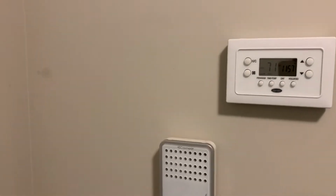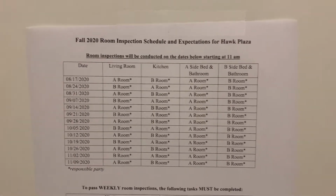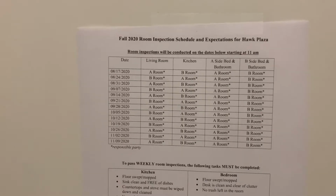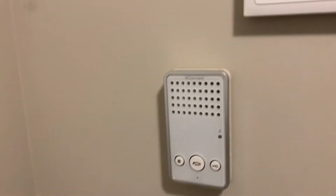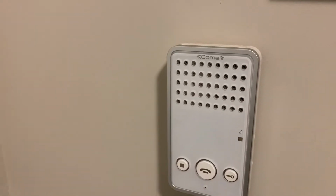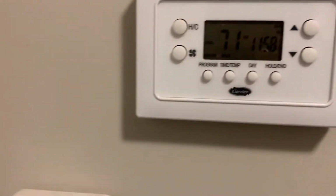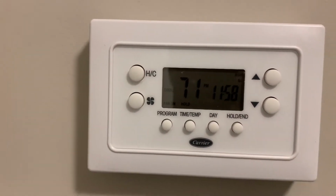So first is the thermostat when you look to your left. Then on the back here is our list for weekly chores, for inspection. Even off campus, we still have room inspection. This system right here is for calling people up to your apartment door. I've never used it before, so I can't really demonstrate how that works, but I know that's what it's for. I know that much.